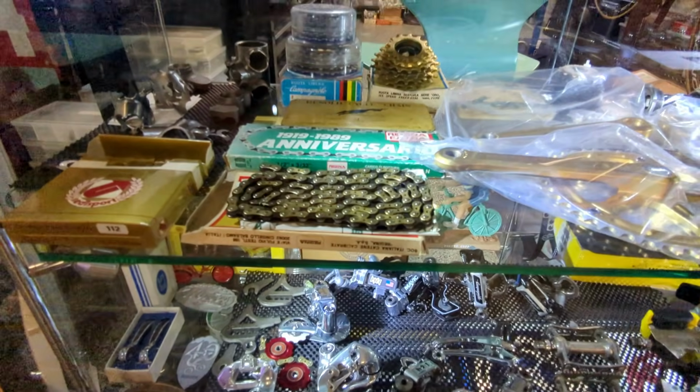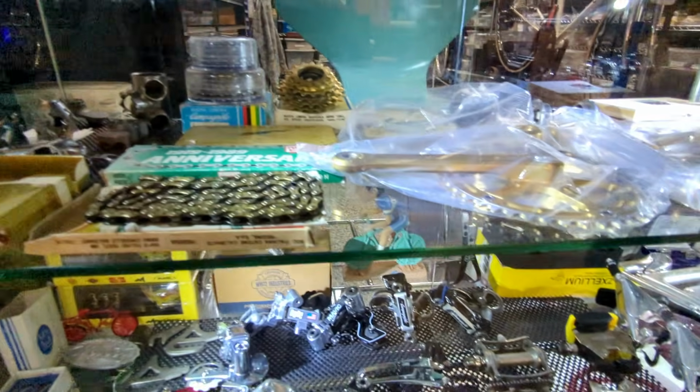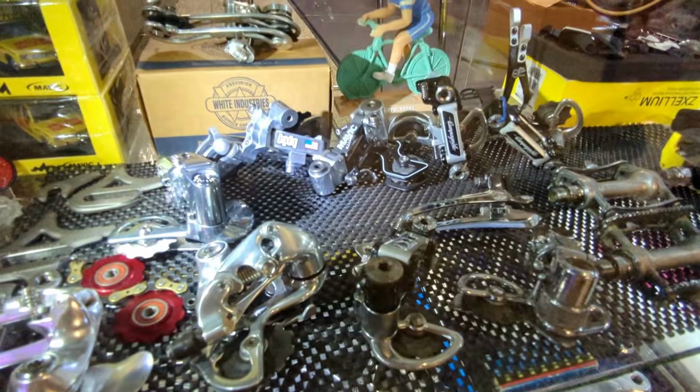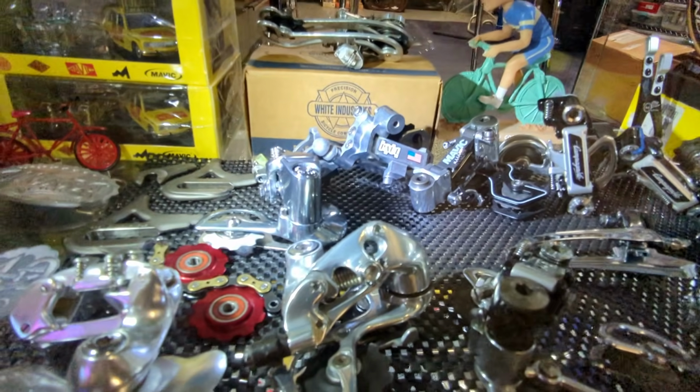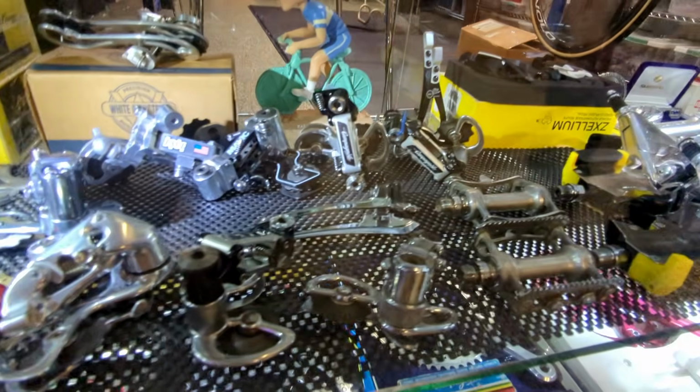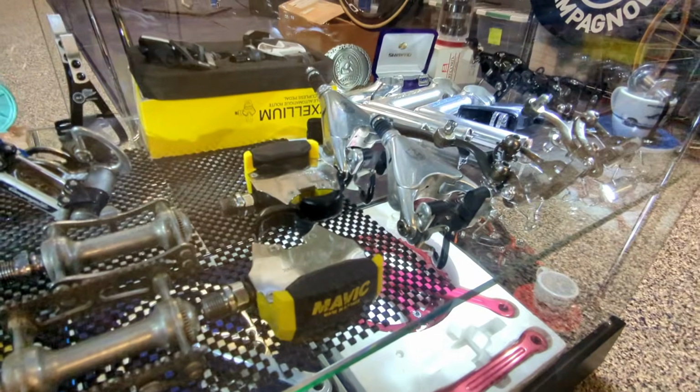Well, there's some really important stuff in here. What else do we got here? Very, very early. The White Industries derailleur and back is super rare. Oh yeah, look at that, and the Paul as well. Yeah, those are super rare, from the billet days. Yes. Way over engineered. There's some deltas.